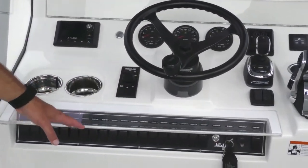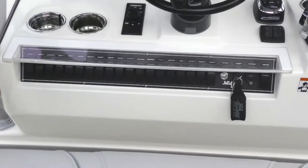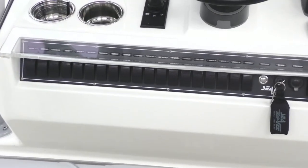Absolutely beautiful. And then you've got your rocker switches tucked away, out of the way, protected by another piece of plexi, giving you that visibility so you can see what you're looking at, but you're not going to give it a knee or dump a ton of water on. It's kind of protected under there.